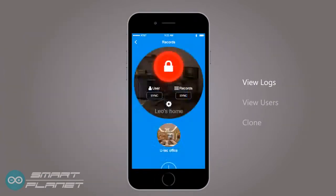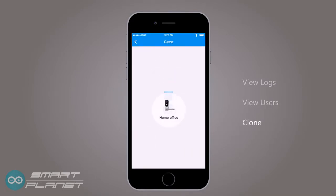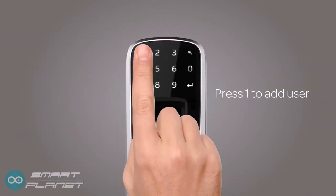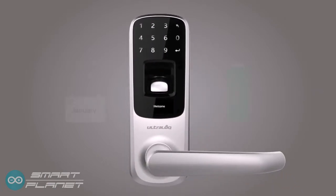In the Ultraloq app, you can view logs of who has entered and exactly when they did, see who has the access and how, and even clone users when you install a new lock. For quick user management, just use the touchscreen to simply add or delete users on the device. No problem if you don't have a smartphone.